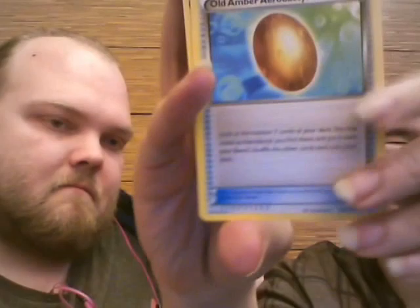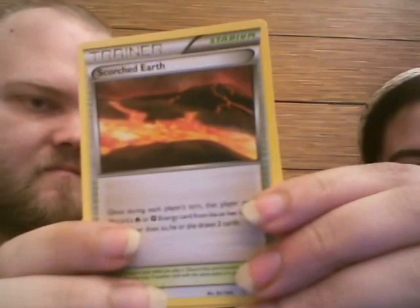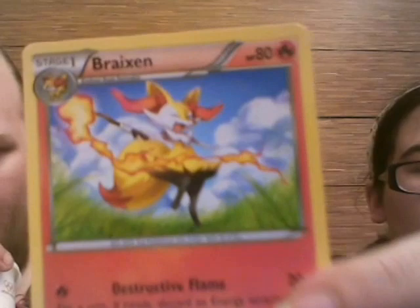Remember Old Amber? Scorched Earth. Okay, they reprinted that stadium in here. And there's the Brakes and Destructive Flame. That's a good one. Flip a coin, if heads, discard an energy attached to your opponent's active Pokemon. Look, it's so happy. Dancing with a stick. Alright.